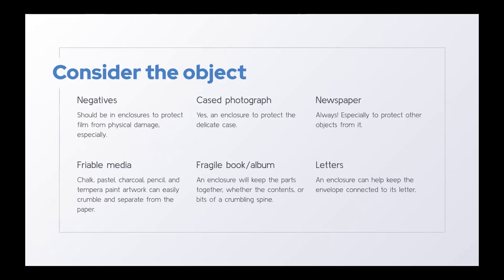We talk about friable media, which just means that whatever the media is, it crumbles easily and flakes off of the paper. Examples of this are chalk, pastel, charcoal drawings or artwork, and tempera paint, which is often used for kids' artwork projects. I include pencil here because it doesn't flake as much as pastels, but certainly the slightest touch can smudge pencil. So all that friable media really benefits from an individual enclosure before you box it up.